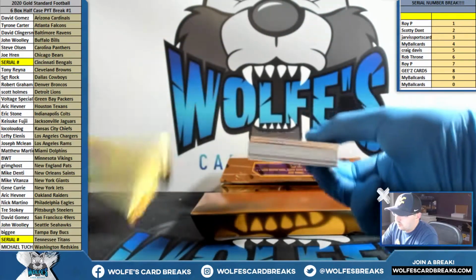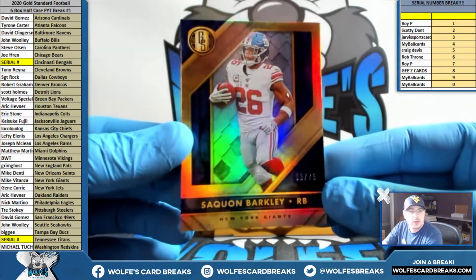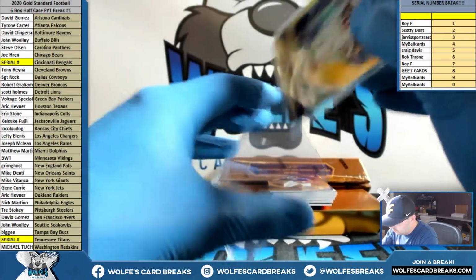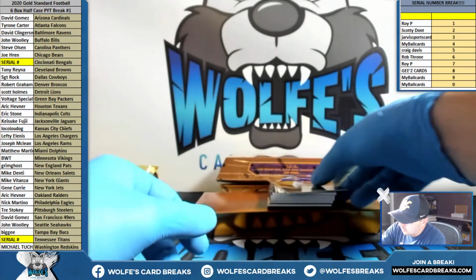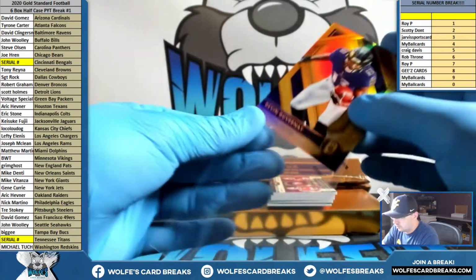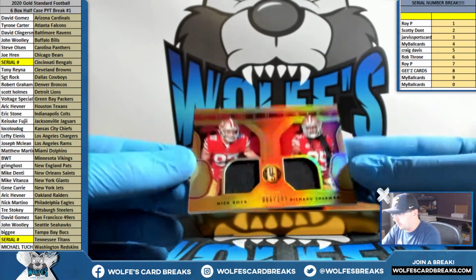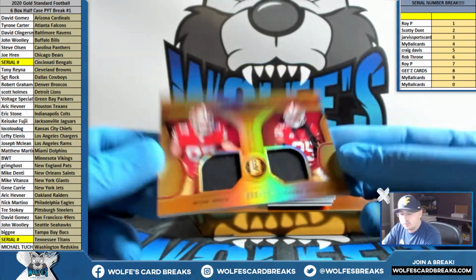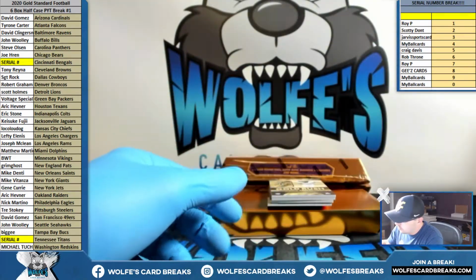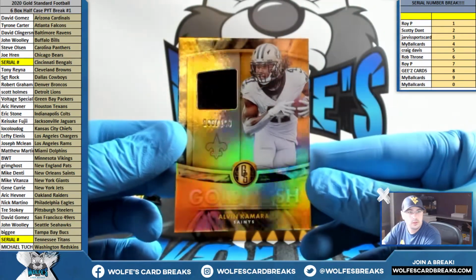Another thicker one. Saquon Barkley, 3 out of 75, Giants base. Duvernay to 99, Ravens rookie base. Double relic, Boza and Sherman to 199, San Fran. Golden pairs. Gold Rush, Kamara to 199, Saints jersey.